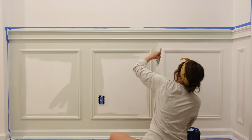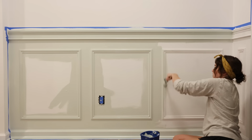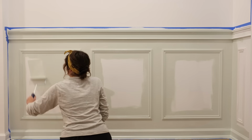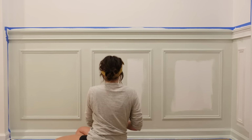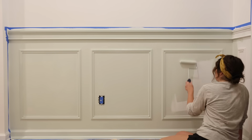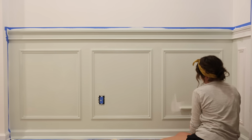But for anything that was wide enough, I love the look of a space that's been rolled. It does look just so much more clean and finished. So especially for the wider sections inside the frame, I did try to roll all of those. It all went on super smoothly and it was so satisfying just watching the space be saturated with color.